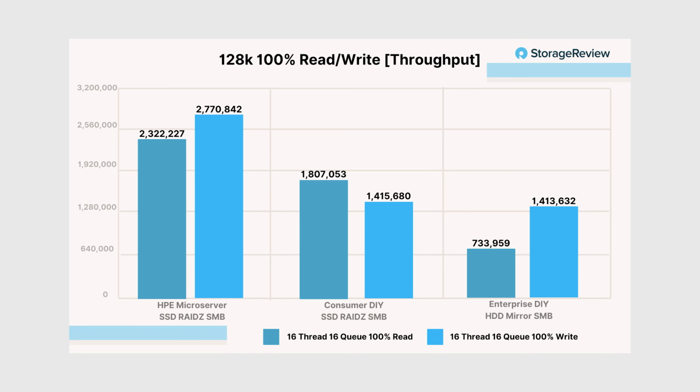In this case, both the consumer DIY platform and mine leverage the same flash configuration. And for clarity, you gave the other platforms garbage names. The consumer DIY is the Intern system. It's mostly consumer because it has no ECC and it's using a consumer CPU. And I have the enterprise DIY because I have an enterprise CPU, out-of-band management, and ECC DRAM. My system's starting to look pretty good again.